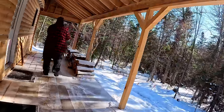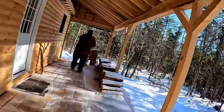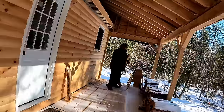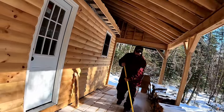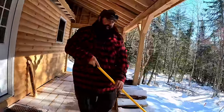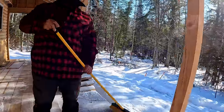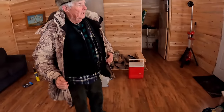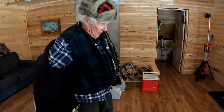You definitely couldn't drive in with a trailer. But if you went slow, I think you could make it. Studded tires would help. I don't know what those hills would do to you. Well, she's starting to warm up a little bit. Warm enough to take my coat off, I guess.